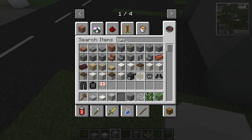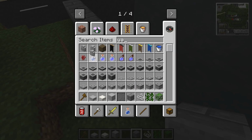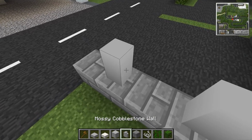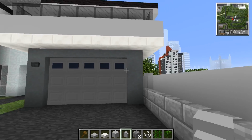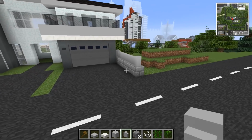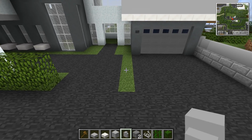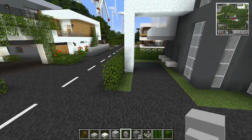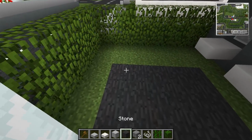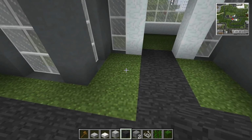Oops, I threw it on the ground. I threw it on the ground. Like a stone brick with a cobblestone wall on top. Just to pick up that side. Yeah, this makes it a little bit different. In the middle here, you wouldn't really want it grass, would you? I mean, I really like the border, how we've got going around here. In fact, you know, probably like that, like that. And there's sort of a 1 block grass border all the way around.